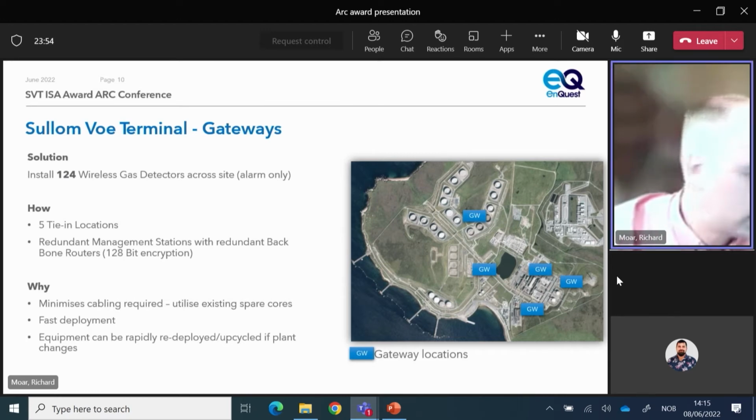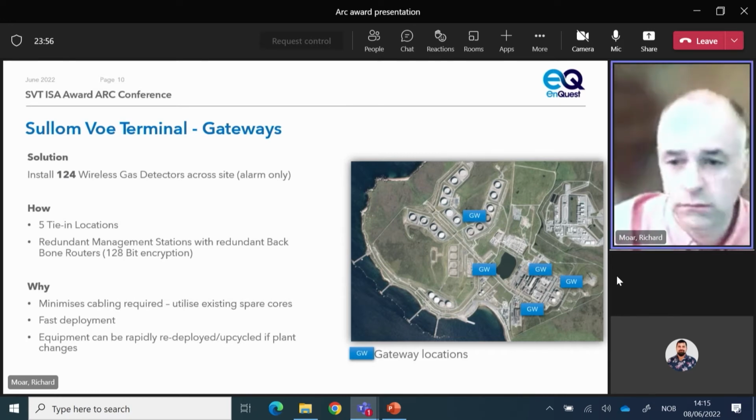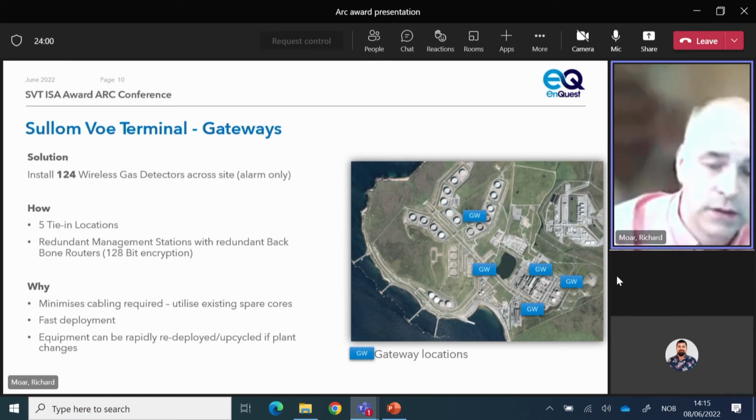So I've now just got a few photographs just to give you some samples of the detection that we installed, what they look like, give you a bit of context. The left-hand photograph is a pair of redundant routers on one of our extended stands.